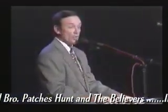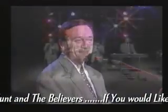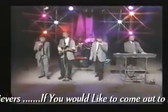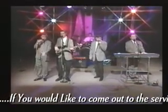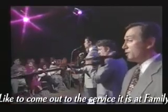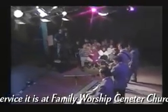Running in a race, you don't look behind, always looking forward to the finish line. I'm not turning back, I'm going through. There's a mountain to climb, a river to cross. Too much to gain and nothing to lose. There's too much waiting at the end. Yeah, there's too much waiting at the end of the road.